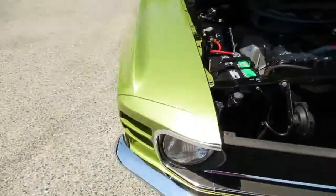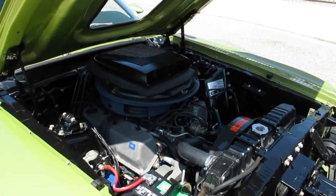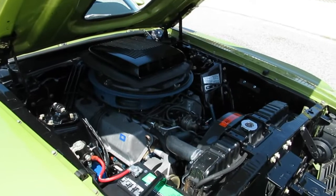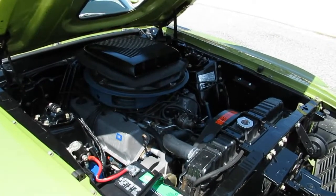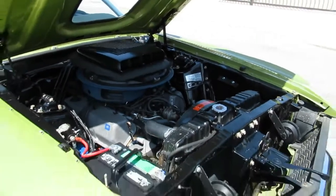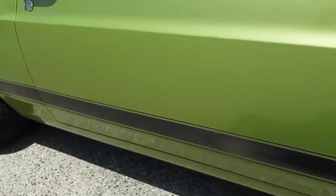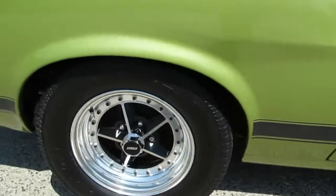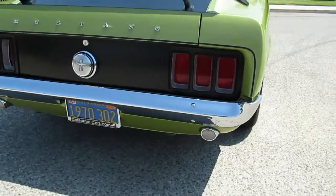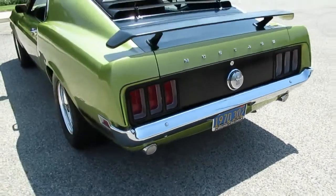We'll go ahead and walk around the back. We'll fire this one up for you right now. Hear those solid lifters. Really lets the RPMs grab. That's what they were all about. High RPMs, high horsepower, race cars basically. It's got some nice long tube headers on there. Dual exhaust out the back. Yeah, that's some Ford muscle right there.